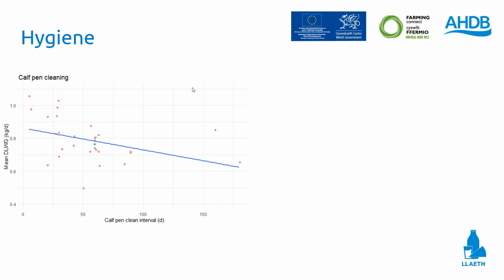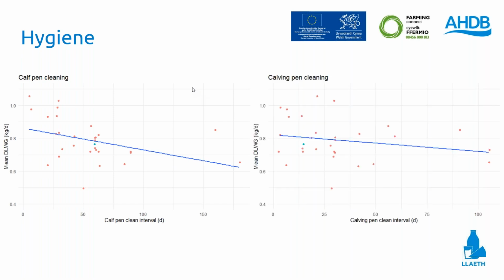There are two graphs here, and they show really similar patterns and relate to the effect of hygiene on daily live weight gain. The graph on the left shows the effect of the calf pen clean out rate, so the number of days between each calf pen clear out. On the right, we can see the effect of the calving pen clean out rate. And really they both show the same thing.